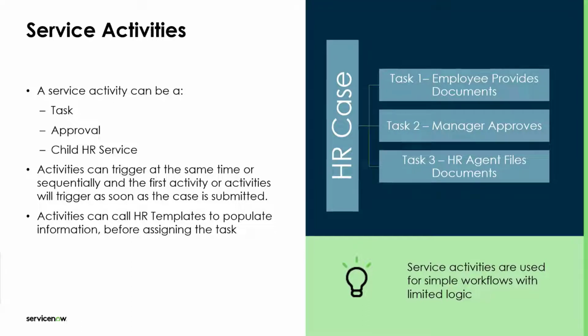So it can either be a task that you assign to somebody. It could be an approval that you need from the employee's manager or somebody else within the organization hierarchy. Or you could even build in another child service within a service to utilize service activities.